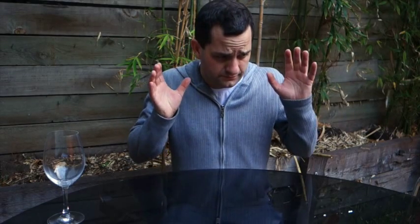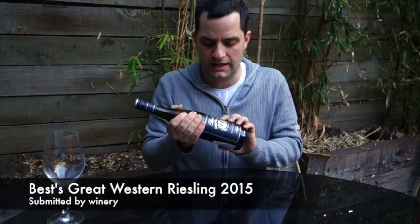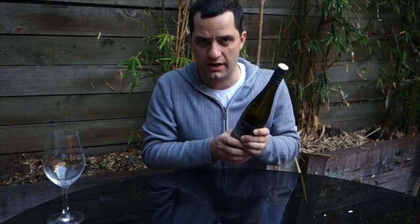So I've got 3 new release wines here. They all retail, the recommended retail is $25, so these are outstanding value. But 3 wines, 3 different grape varieties. Let's get started with the 2015 Riesling. Riesling is a grape variety.